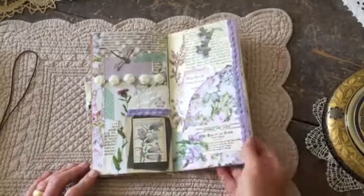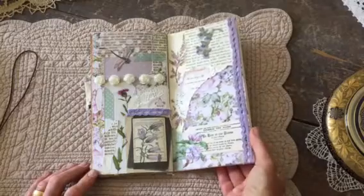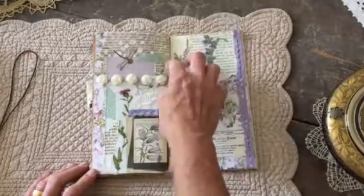So this is also very pastel. I actually like the way it turned out. I left this pocket open, so I can always put something in there as well.